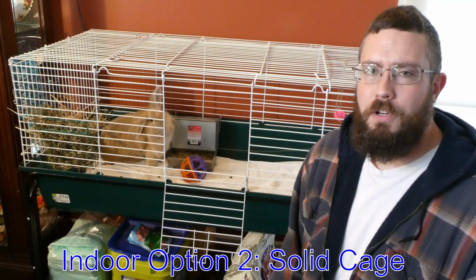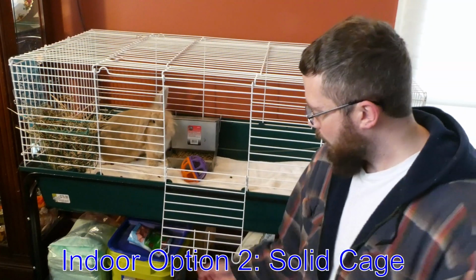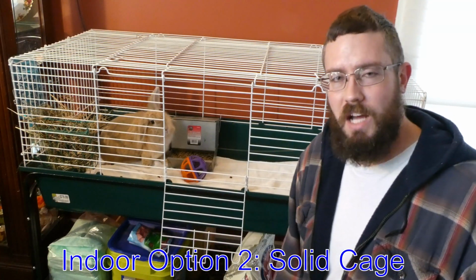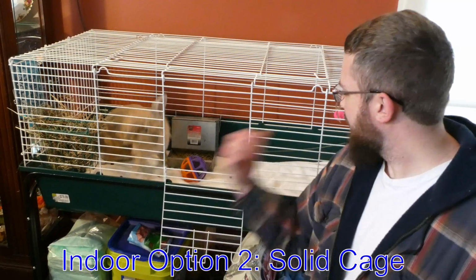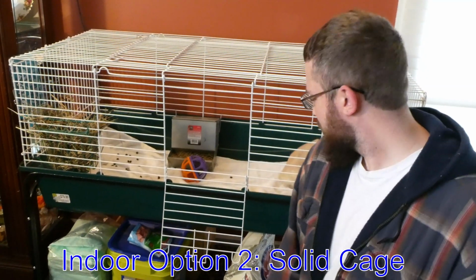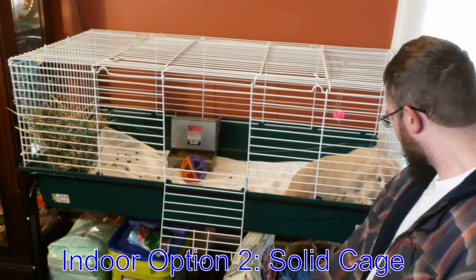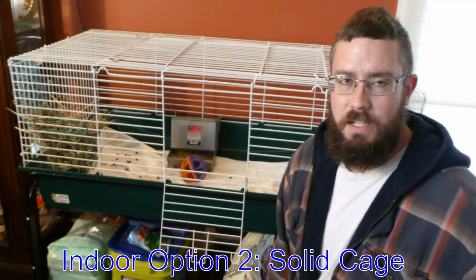The second type of indoor housing that we'd like to talk about is a cage with a solid bottom. As you can see, this one is completely solid and the rabbit actually sits inside the base here rather than sitting on top of wire. This gives you a couple of advantages. As you can see, this cage is much larger than the wire bottom cage, which gives the rabbit a lot more space to move around in. So that extra space really makes a big difference.